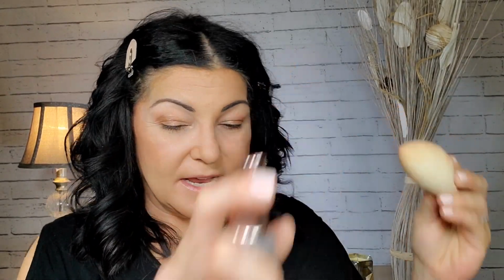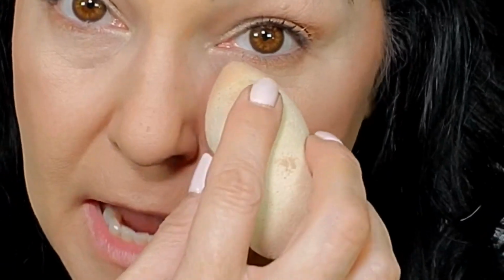I do still have to set that, so I just take a little bit of powder, really push that into the bristles, and just do a light layer under here. And I go back in with my sponge, spray it again, just ever so slightly, and push that into my sponge and just go over that powder very lightly. And this will lock this into place all day, you guys, and I do not get any settling in my lines.